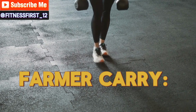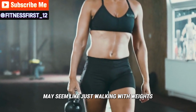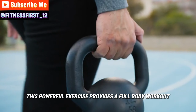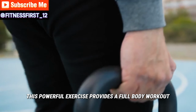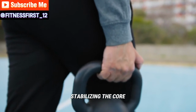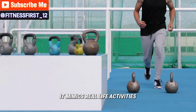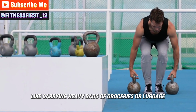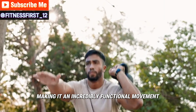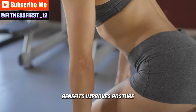Number 5, farmer carry. At first glance, the farmer carry may seem like just walking with weights, but it's so much more than that. This powerful exercise provides a full body workout, strengthening the shoulder girdle, stabilizing the core, and enhancing your balance and coordination. It mimics real-life activities like carrying heavy bags of groceries or luggage, making it an incredibly functional movement for improving your day-to-day strength.